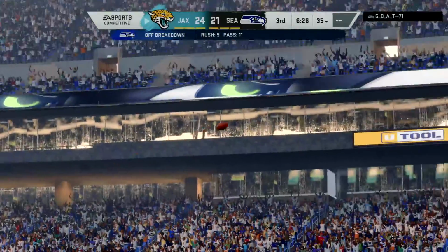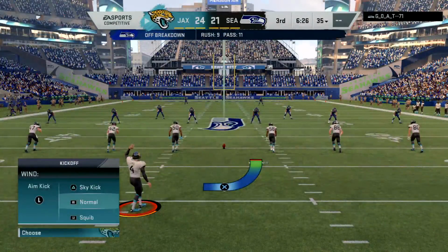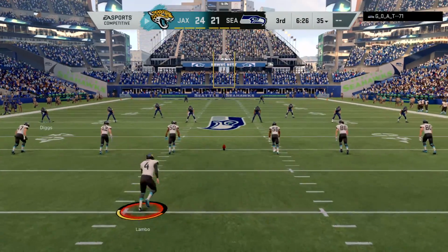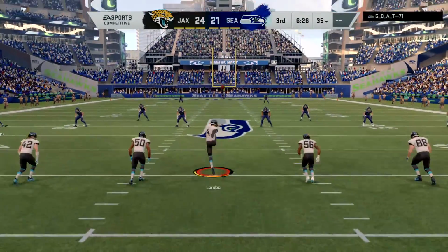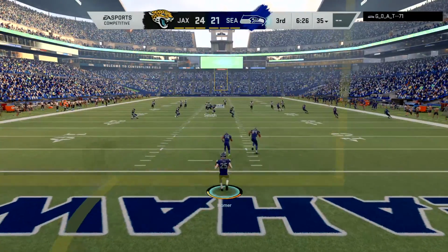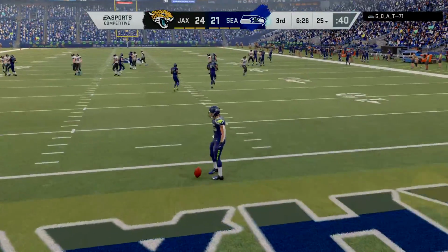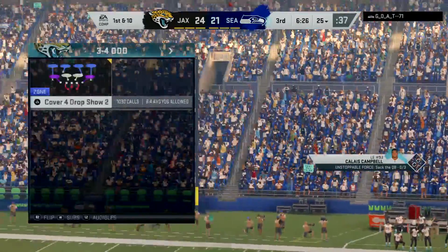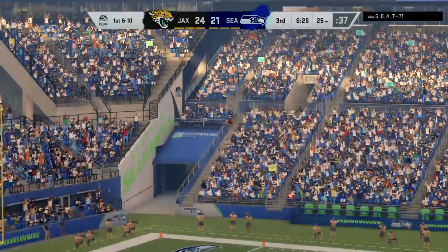Point after by Lambo, up and good. And the decision to just kick the extra point winds up successful. And Lambo now, after the touchdown, he'll kick this one away. This is fielded a few yards into the end zone, and no run back here. This will be a touchback, and it comes out to the 25-yard line.